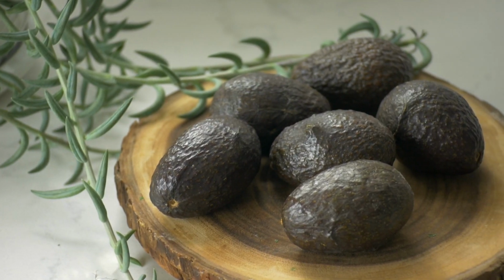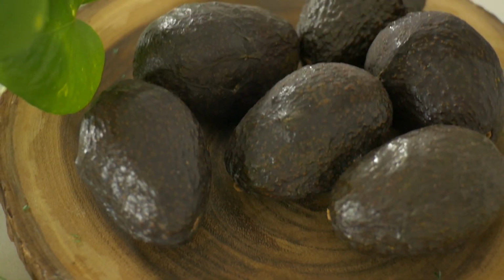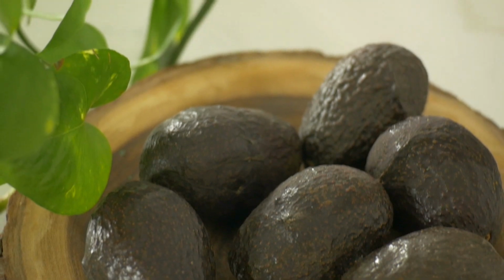I often include avocados in my meals. I try to stay away from unhealthy fats like oils and butters and instead choose a good healthy fat like avocados and nuts. Choose a ripe avocado and place it in the palm of your hand.